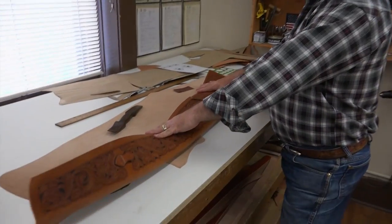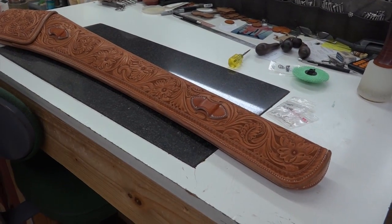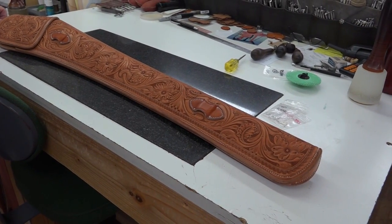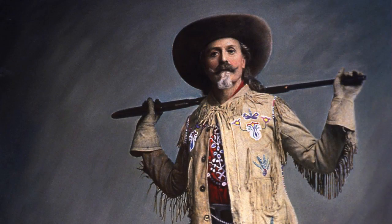Along with custom saddles, he crafts other fine leather products, like this scabbard for a Winchester rifle. This fellow is a Winchester collector, but he likes to hunt with vintage Winchester rifles, and so he's having these made so that he can use them. Seidel grew up in this town, where the legacy of Buffalo Bill is alive and well.